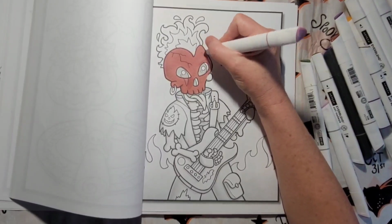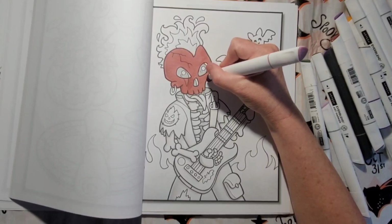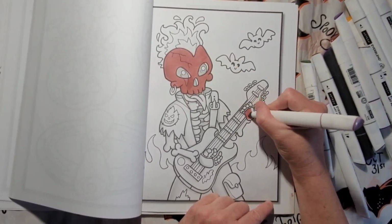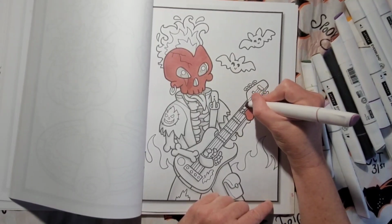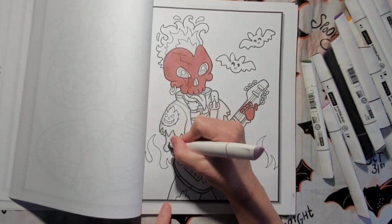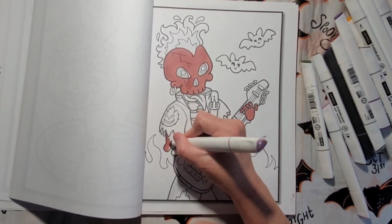I hear ya. What color is this? This is a muted rose pink. Here we have little skeleton fingers right here. Skeleton fingers playing the guitar. Rock on, buddy. Rock on.